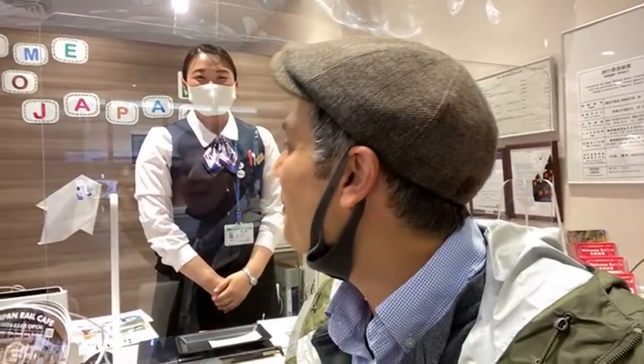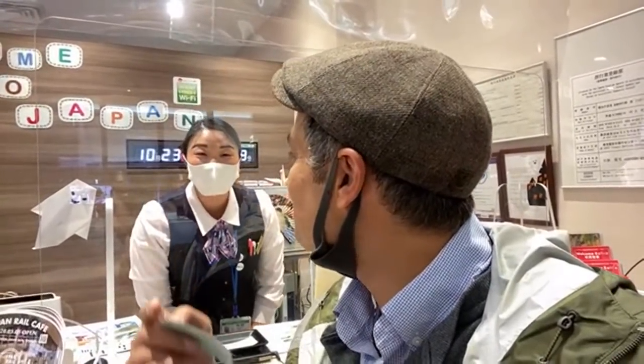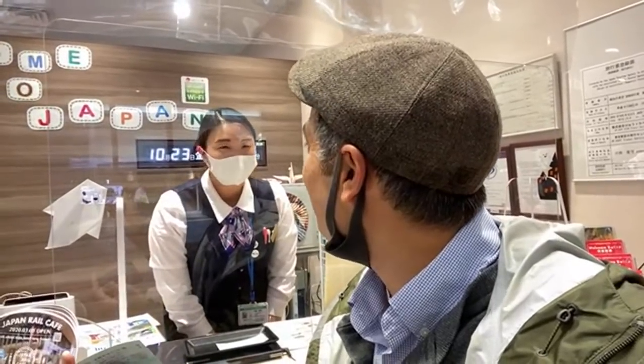Right now, there's no plans to extend the pass, but things can change. So, utilize this pass as much as you can until February 28th. That's my advice to you, and then we'll see. How much is the pass in every color? Pass only comes in one color.